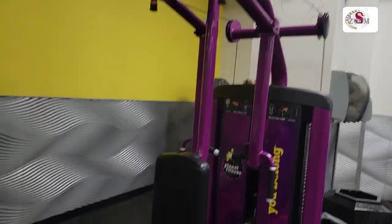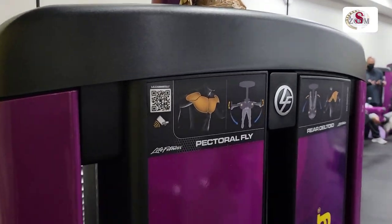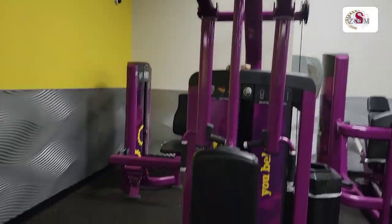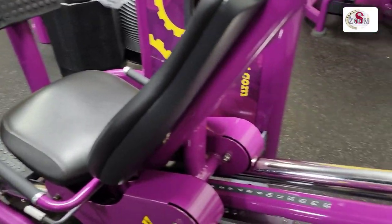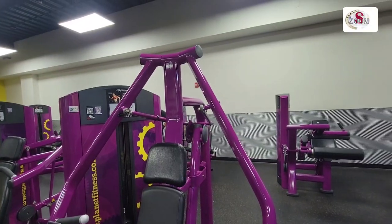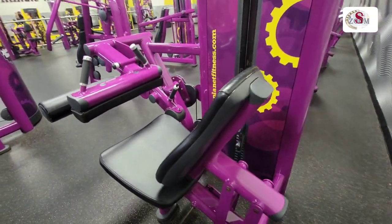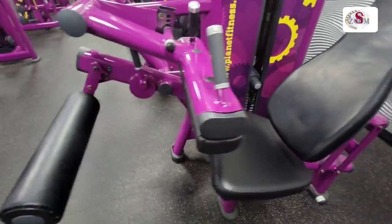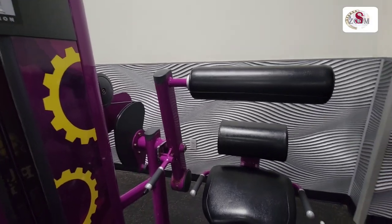Here you can see, this is the machine for neck and the chest. Here, this is for leg, it's for quadriceps. This is for shoulder, for tricep. This is for gluteus and hamstrings. Both sides work. Here, as you can see, this is for rectus spine and in the gluteus.